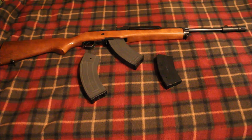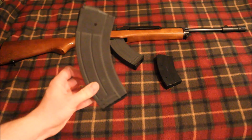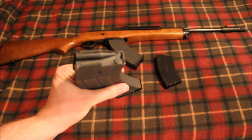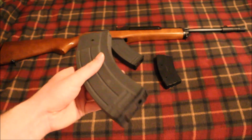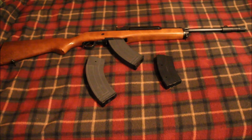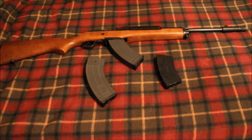But anyway, these are two KCI 30 round magazines. I got them for $15 a piece. Different retailers sell these online for different prices, but $15 a piece sounded good enough to me just to try them out. And like I said, if they don't work, I didn't really spend all that much money on them. So anyway, that's all for that video.